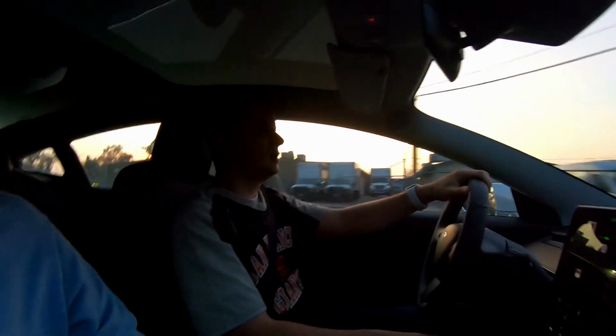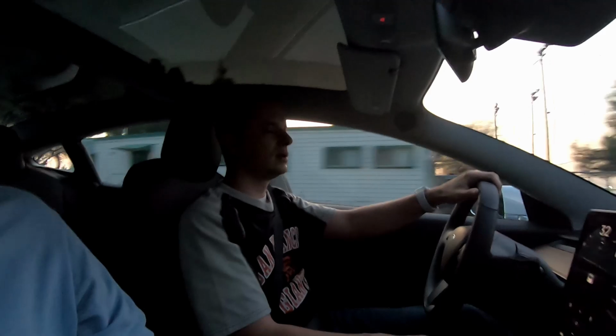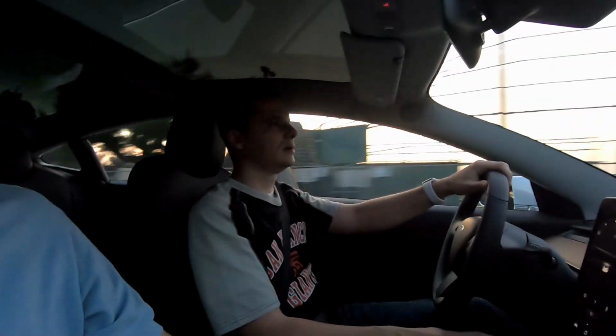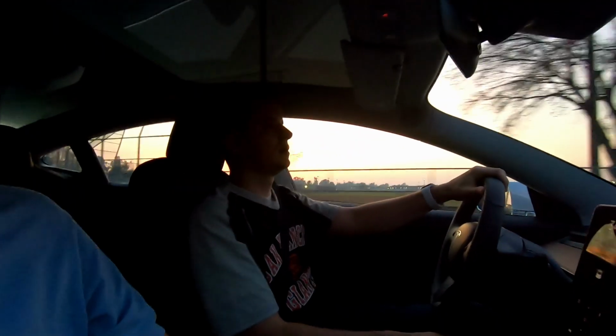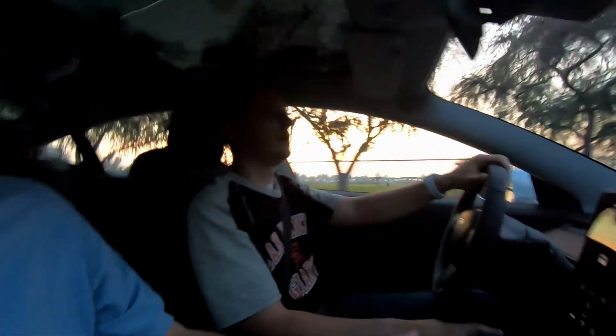So yeah, I understand why they want to put the noise in for the pedestrians, because it is incredibly quiet. I wonder what kind of noise they're going to put though. I don't know. I think Elon Musk's idea is that if it sees a pedestrian, it'll send a pleasant tone out and let them know, because the system can see pedestrians.